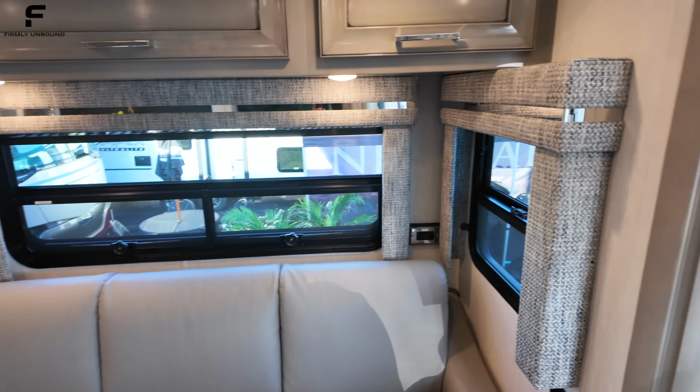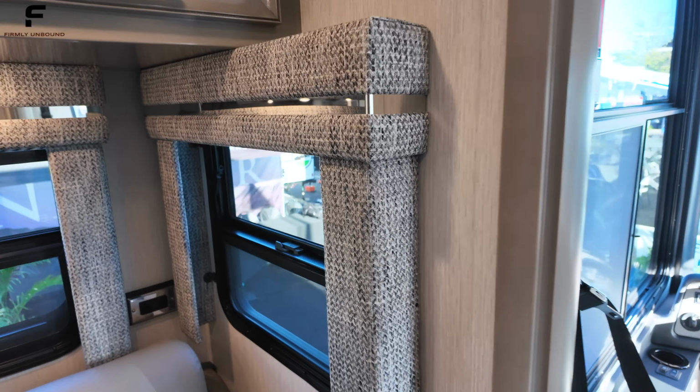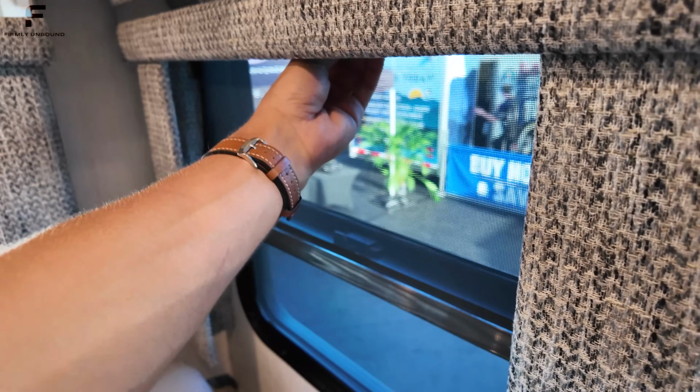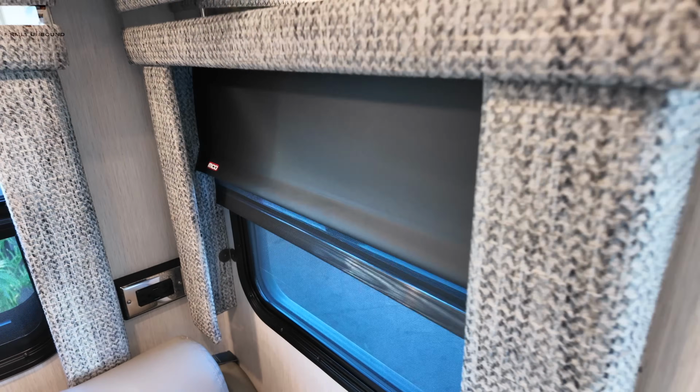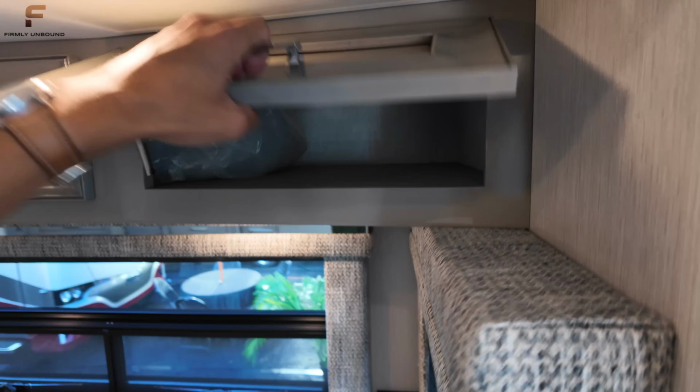Valances on the window. These are going to help block out any excess light coming through. And then you have pull down day and night shades on all your windows. So they are MCD shades. You can see that day shade and that night shade. They are going to be manual pull down shades on all of the windows.